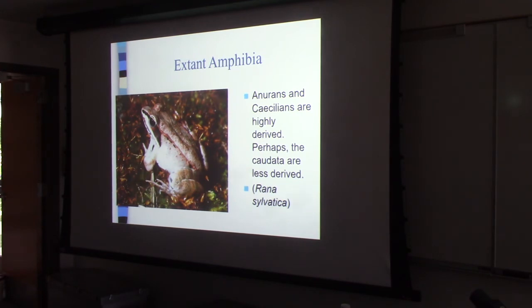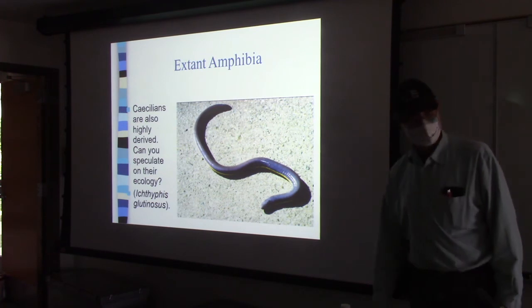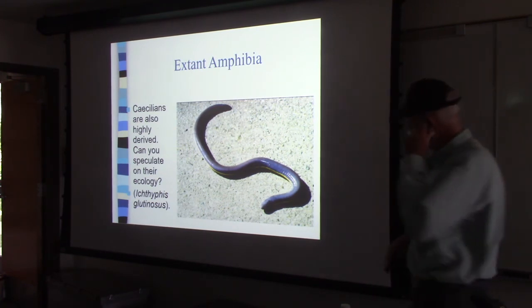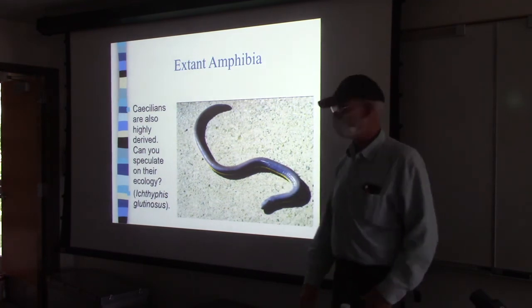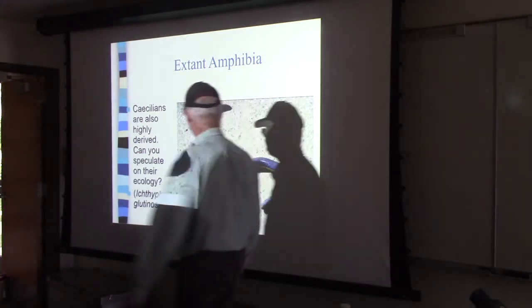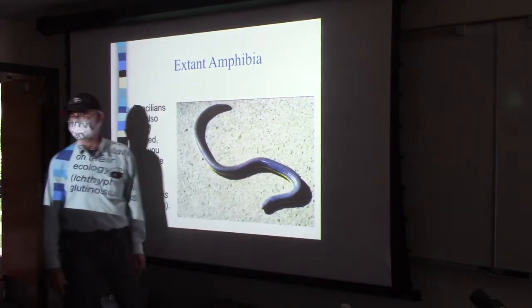All right. The next group of amphibians are the Sicilians. And these guys are truly bizarre. Looks like an earthworm. If it were not for the color pattern, it would look like an earthworm. Why does it look like an earthworm? It doesn't have any legs, and it has these annular rings all around the body.